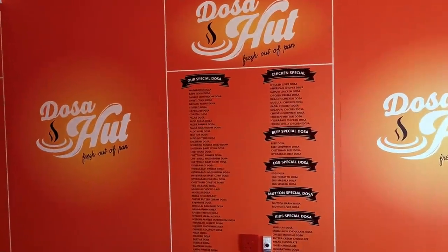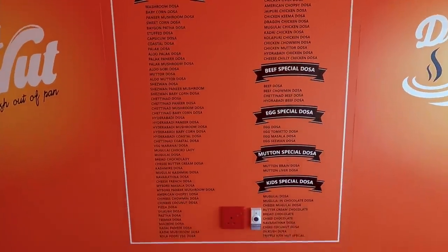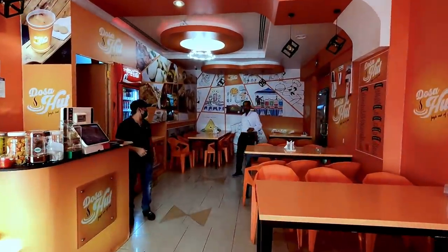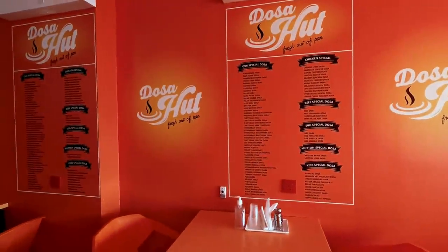Look at all the different varieties of dosa they have right there. There's got to be at least 50 different varieties. So I'm going to choose one of these. Which dosa is good? Namaskaram. How are you? This time I came to eat the dosa. This is all your varieties. What is the favorite one?